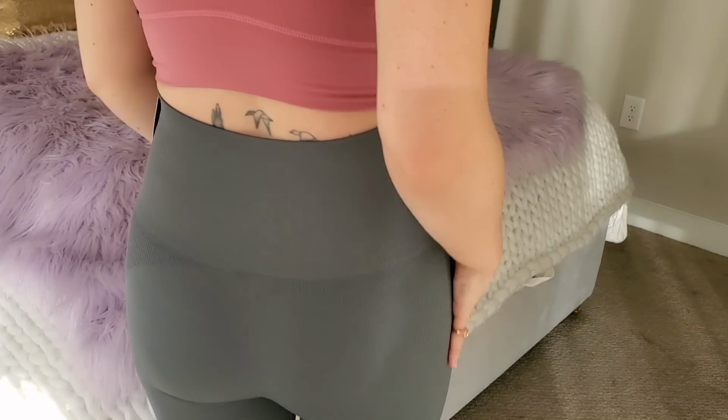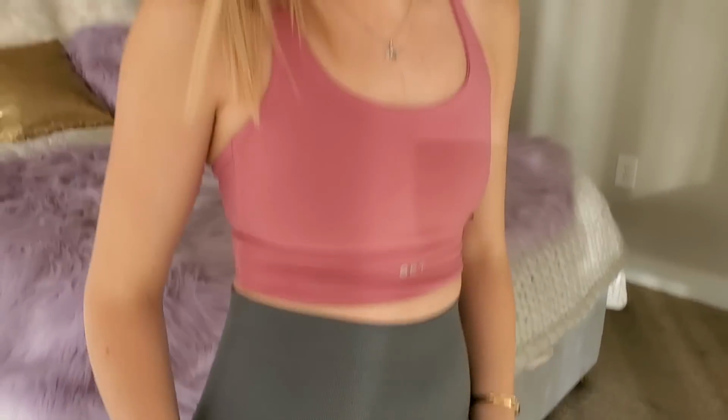I like the detailing they have down the side. I think it's super flattering. The band is really nice, sucks you in. Again, I would just have no fear squatting in these. Yeah, I mean, they're very nice. If you don't have Gymshark and you're looking for something, this is a great option. If you do have Gymshark and you're looking to switch it up and you really like Gymshark, I think you'd like Set Active. It's a very similar vibe, in my opinion.